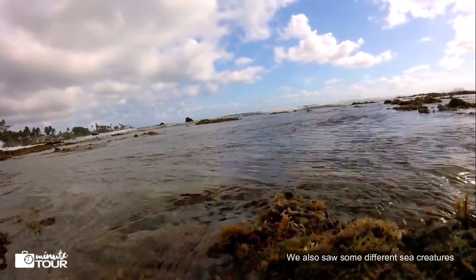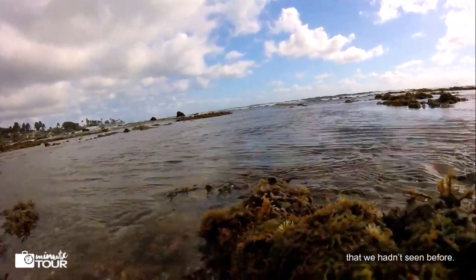We also saw some different sea creatures that we hadn't seen before.